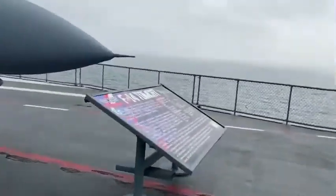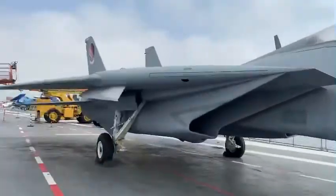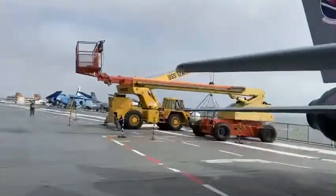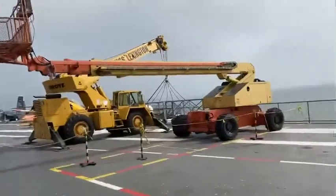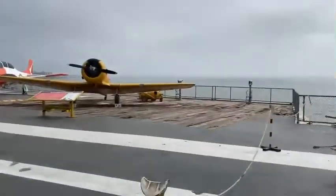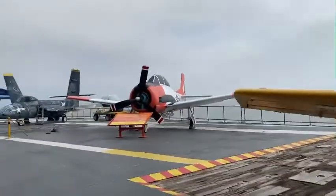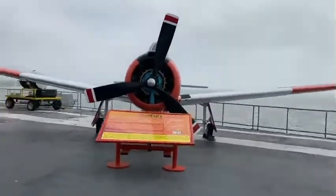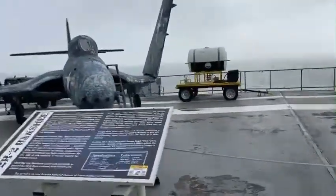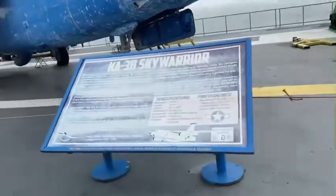So this is an F-14 Tomcat. This is the F-14 Tomcat. Another one is passing here, US Navy. And this one is the P-2 Neptune. And this is the F-2 Banshee. The next is the A-3 Skywarrior. This is a Skywarrior.